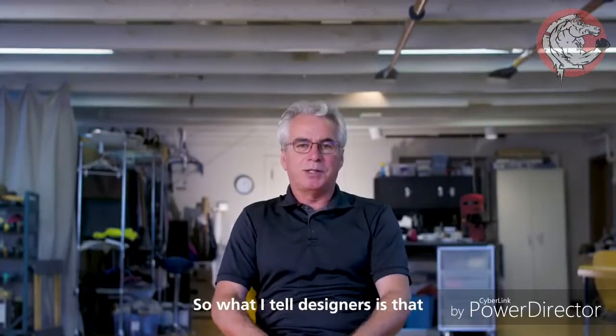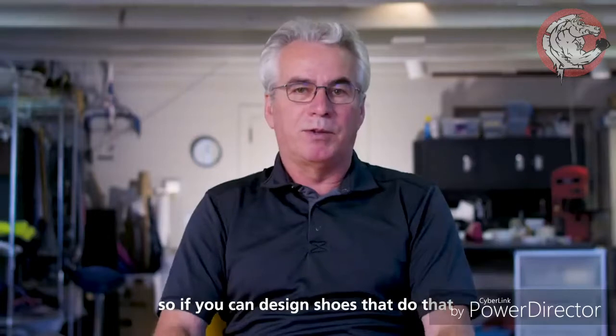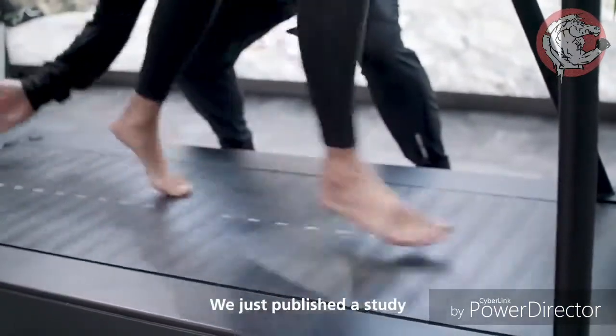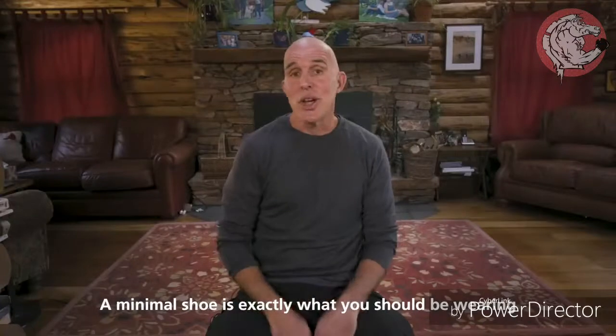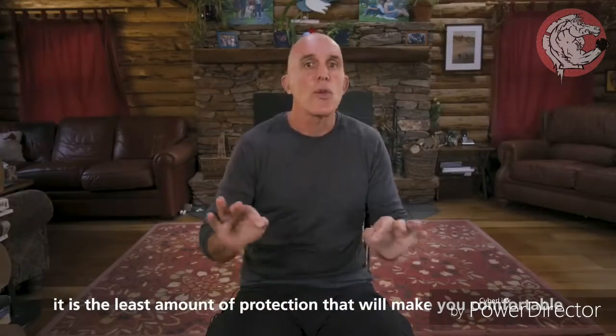What I tell designers is that design product that follows the foot rather than product that foot has to follow. So if you can design shoes that do that, then you're golden. We just published a study showing that foot muscles in the arch get stronger when you simply walk in minimal shoes. A minimal shoe is exactly what you should be wearing. It is the least amount of protection that will make you comfortable.